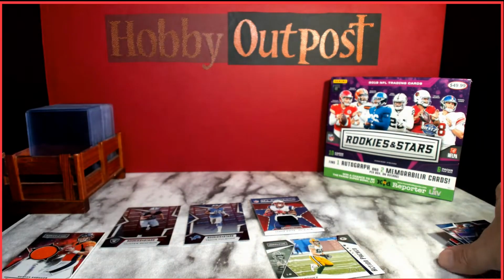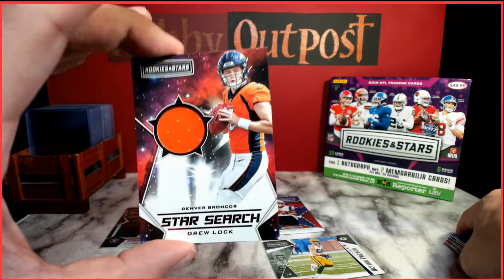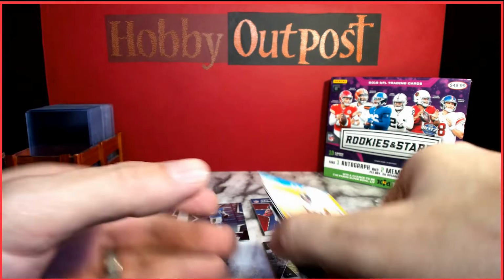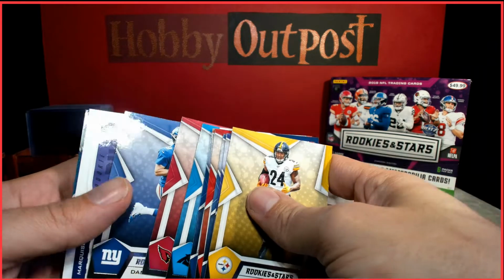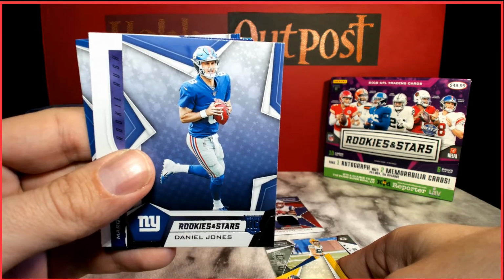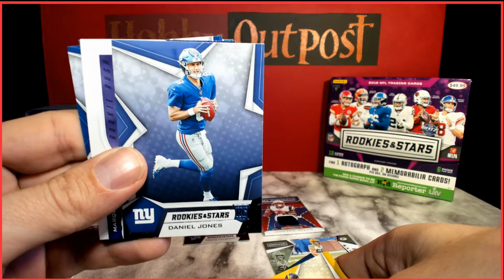We did get a Drew Lock Star Search. And then we got a Daniel Jones base rookie, which is cool. A Hunter Renfrow, a short print rookie. So some pretty cool stuff. Nothing huge, but I mean, it was definitely a fun rip and it was good. Little retail buy.